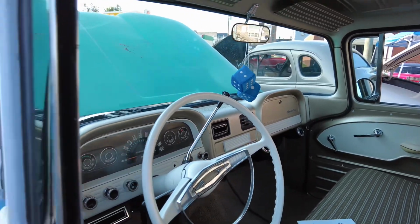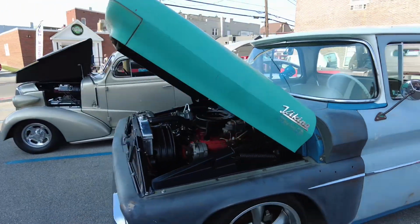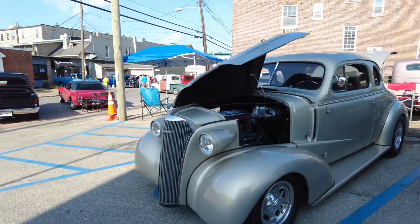It has the wraparound windshield, where when you get in and out of the truck, you're going to hit your knee. But I have a few cars like this at home. Well, let's keep walking, and there's a lot more to see.